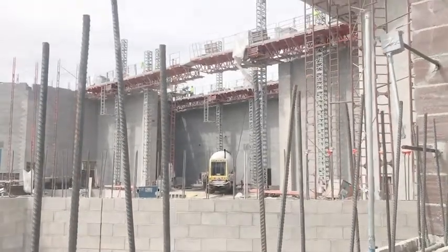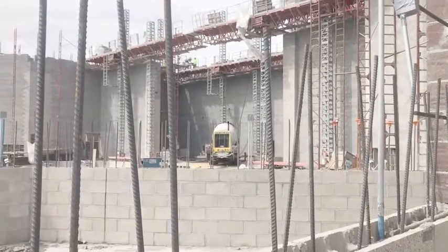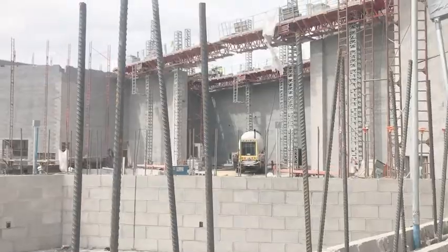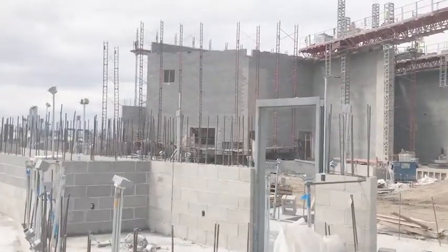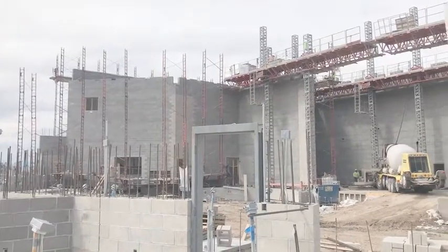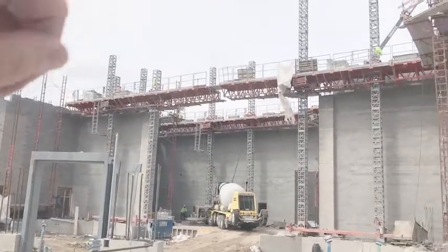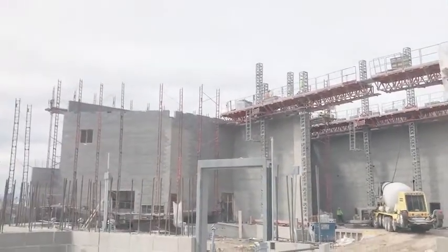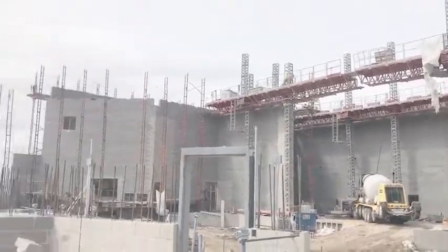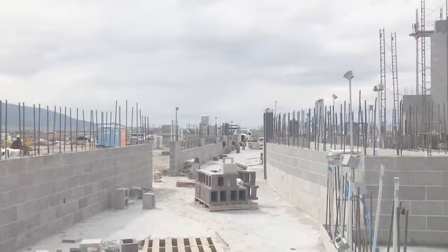Okay, now we're looking in our auditorium. A little closer view. Well, here's the auditorium, and they're finishing the wall space so they can lay the steel for the roof. That's correct. So we're just finishing the west wall of the auditorium. They're about to top it out. Once they do, they'll move this scaffold and they'll move to this back wall here on the back of the auditorium. It's going to be beautiful.